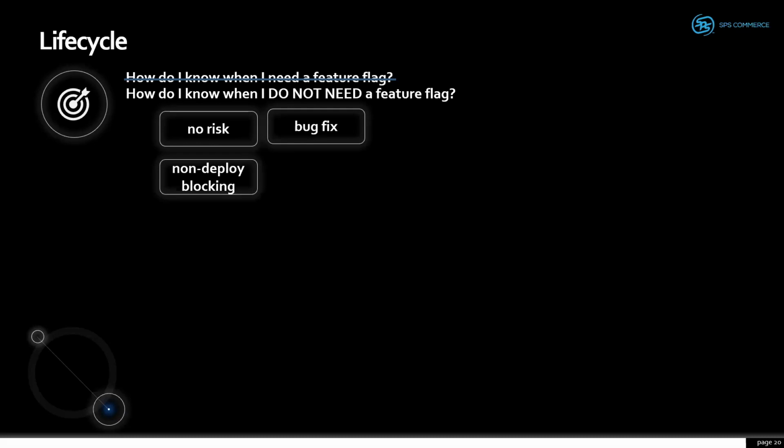Maybe what you're doing is also non-deploy blocking. And so, whatever it is, it's not going to block the deploy. It could be sideline related. It could even be related to the infrastructure itself.